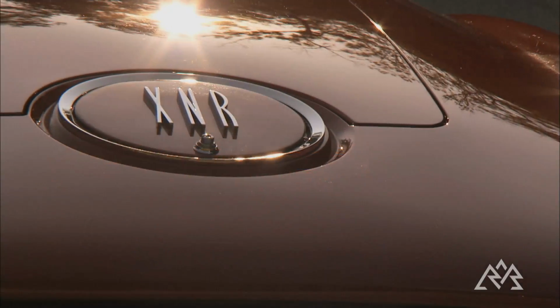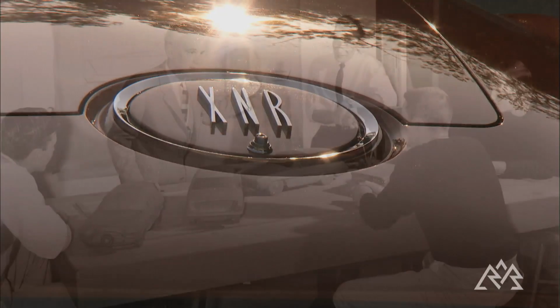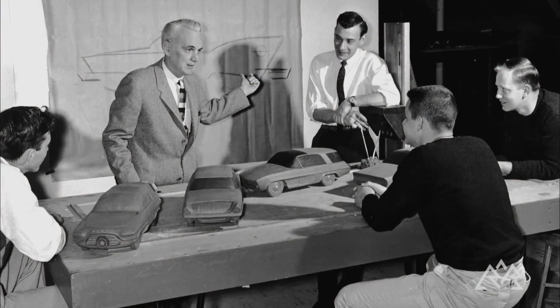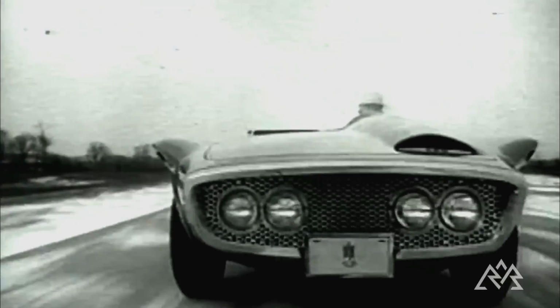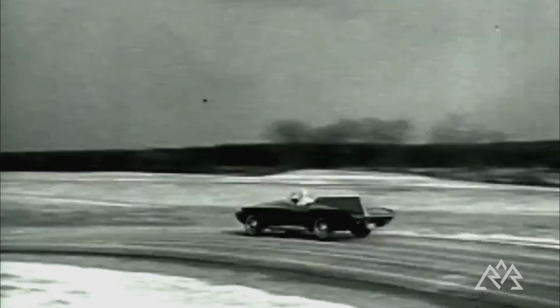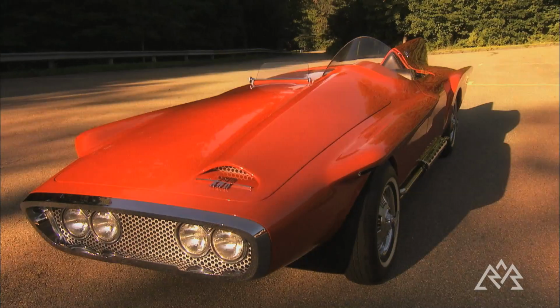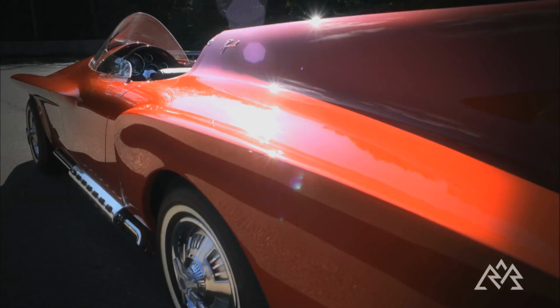The XNR is the last concept car ever created by legendary designer Virgil XNR. A new departure in automobile styling takes the road on Detroit proving grounds. The XNR Sportster is an idea car. It's beyond eye-catching. The bright red sports car is a spaceship you can drive.